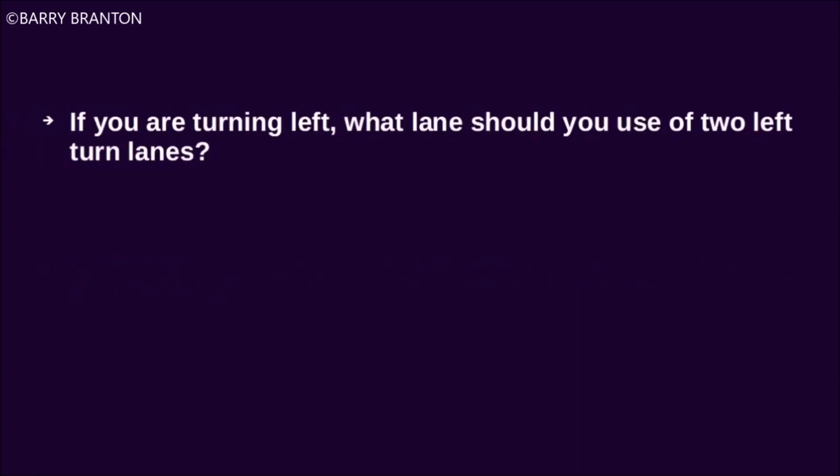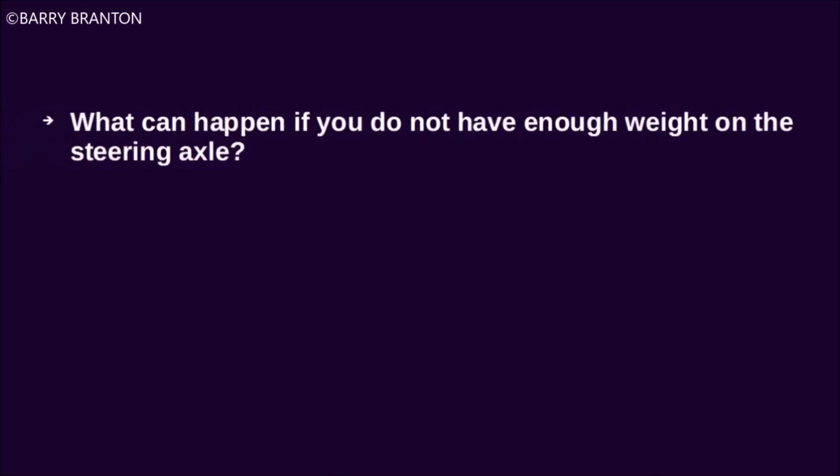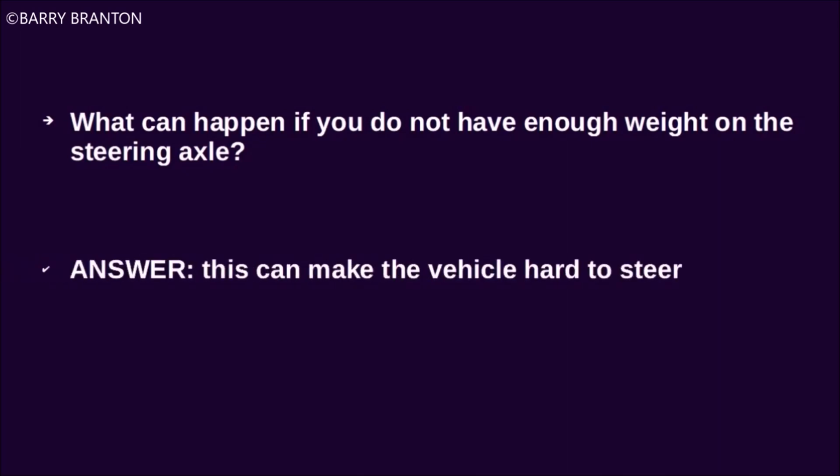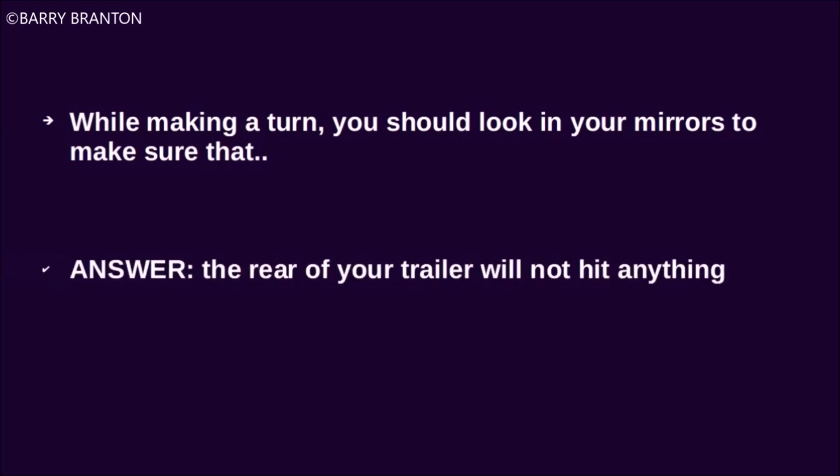If you are turning left, what lane should you use of two left turn lanes? Use the right-hand lane. What can happen if you do not have enough weight on the steering axle? This can make the vehicle harder to steer. While making a turn, you should look in your mirrors to make sure that the rear of your trailer will not hit anything.